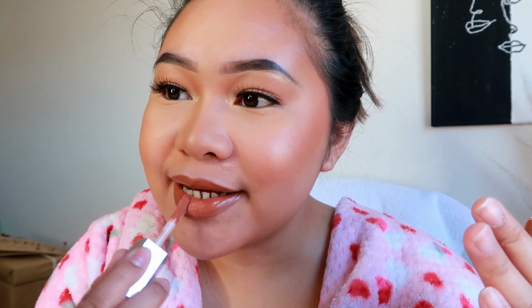Oh, it doesn't have a scent, but that's fine. Look how pretty the shade. Oh my god. Oh my goodness. Are we loving the color? Because I love it. Wow. Look how pretty. And I cannot wait to try the shade Honey Waffles.